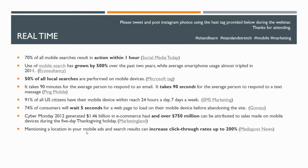So just to finish up here, Cyber Monday generated 1.46 billion in e-commerce. Now, did you know that 750 million of that can be attributed to sales made on mobile devices during this 5-day holiday? What they're saying is attributed to sales: the research, the searching for results and purchasing, and the recommendation and referral model. Half of the revenue generated had some type of tie-in to mobile devices.